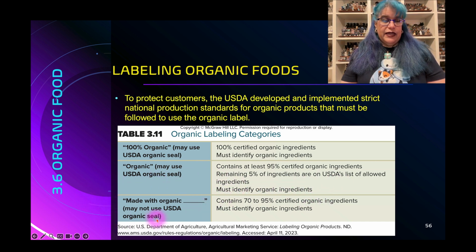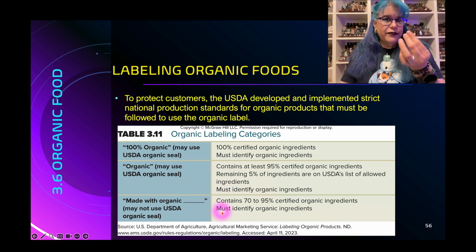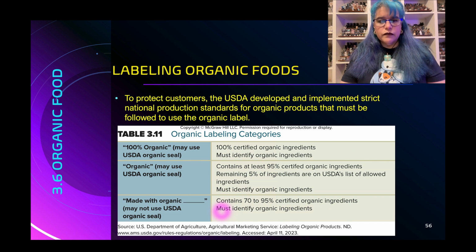Made with organic ingredients, made with organic carrots, made with organic tomato, okay? I can't use the USDA seal in this case. It has to contain 70 to 95% certified organic ingredients. And again, I have to identify what those ingredients are. So ultimately, if I'm going to use that USDA seal, I'm going to be 95% or more organic ingredients in whatever that product is.